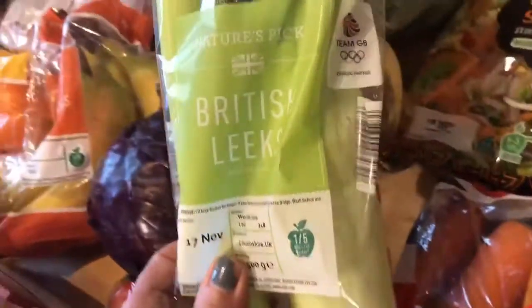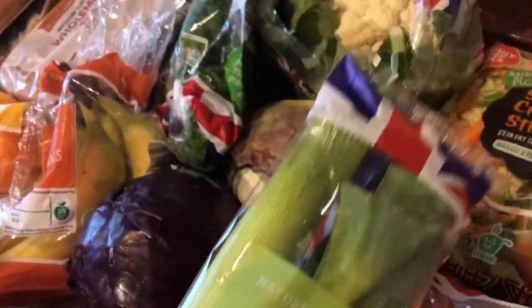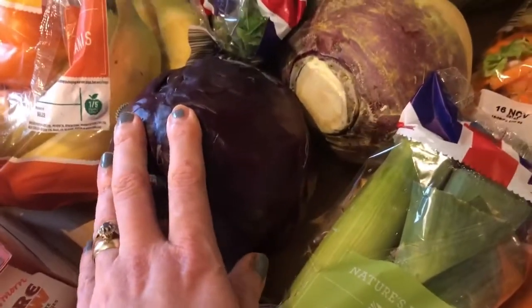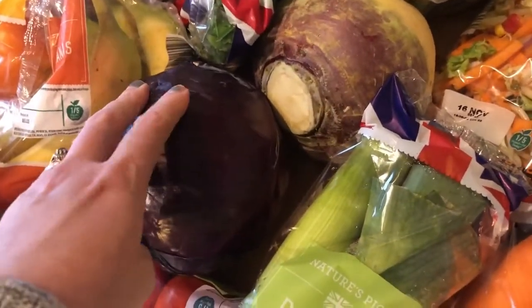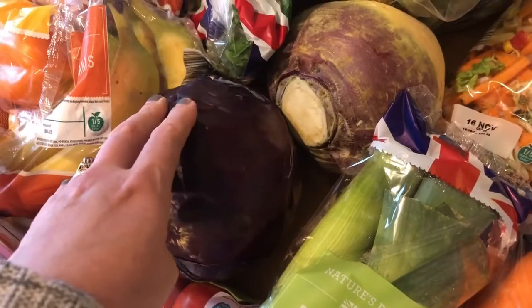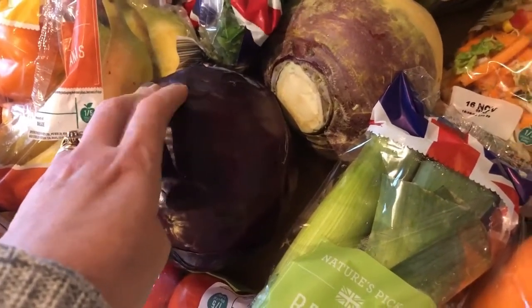These leeks, a lot of them look like they should have been reduced because they were looking a bit worse for wear, but this pack wasn't so bad. I've got some red cabbage. I might have already told you about that when I was over that side. I'm not sure where I got to, but that was because I was going to do some coleslaw to go with the recipe, and I might still do that to go with the KFC.